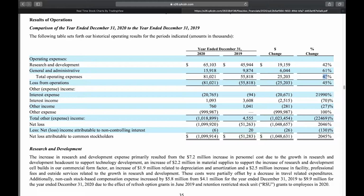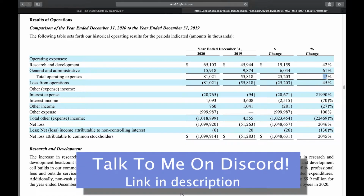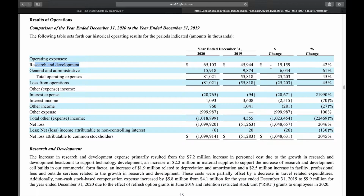So for a company who hinges on success on technology that they are developing, I want QuantumScape to be pouring as much money into research and development as possible so that they can create a cutting edge product to change the way electric vehicles move. And if we look here at the research and development spending, we see that yes, we are increasing spending by about $19 million year over year, which is a change of about 42%. And that's what I like to see.